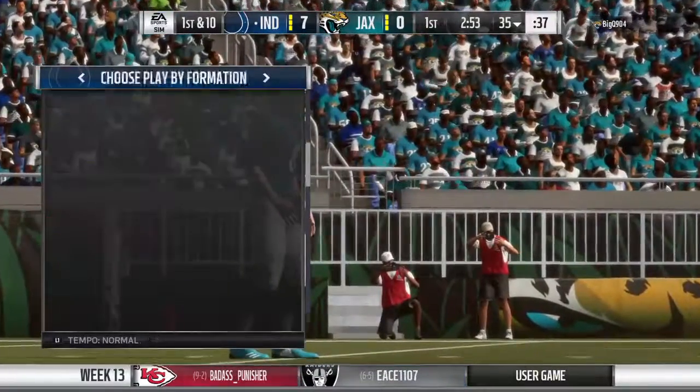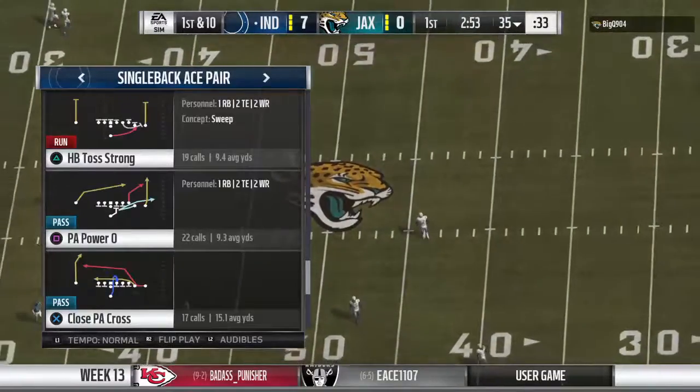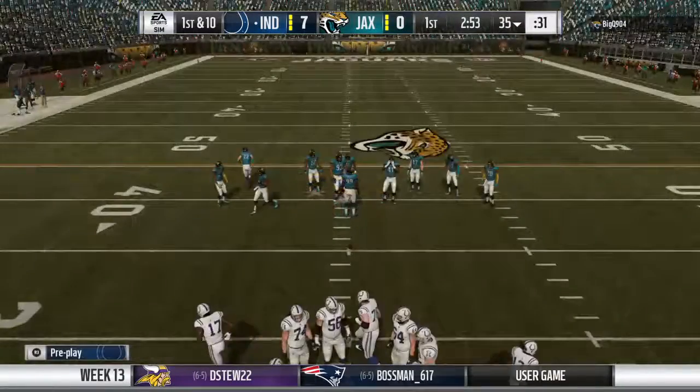And the Colts getting ready to go. And they'll be looking to make this a two-score advantage. Had the touchdown on their first drive, Charles. Hey, they can get up two scores here on the road. That's a heck of a start.